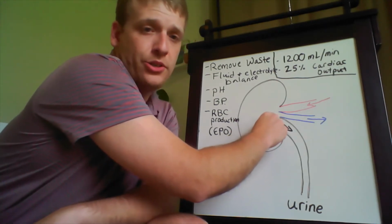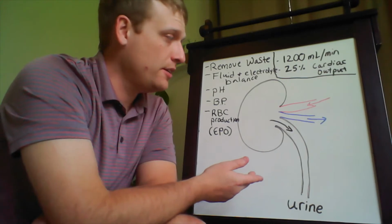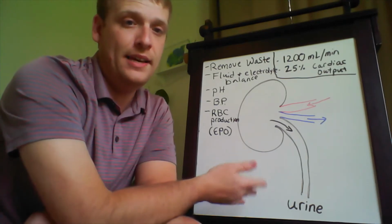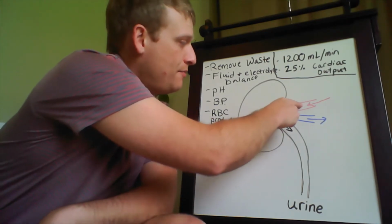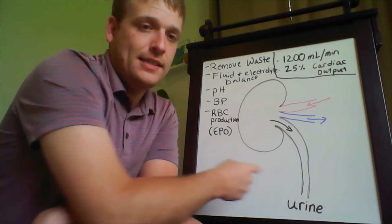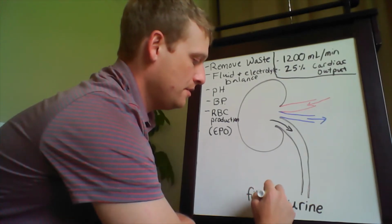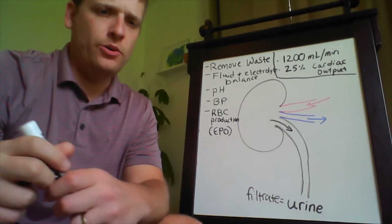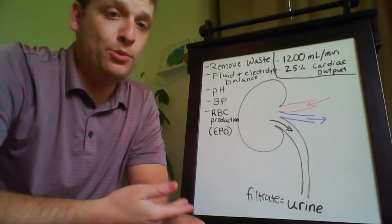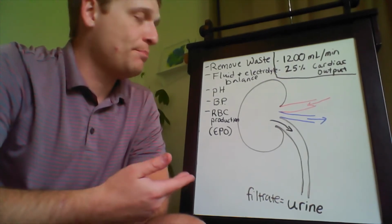And the kidneys are going to return blood after it's been filtered to venous circulation through the renal vein. And that renal vein is eventually going to empty into the inferior vena cava. So you have blood coming in, filtration, blood going out. Now, the urine is actually what we call the filtrate. So filtrate is just going to be the fluid that contains everything that has been removed from the blood. And this is going to serve a number of different purposes.